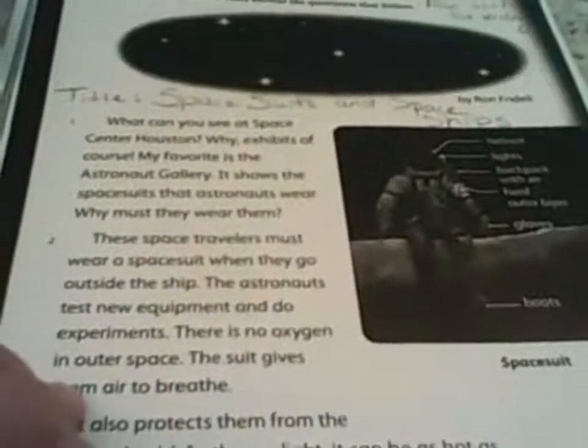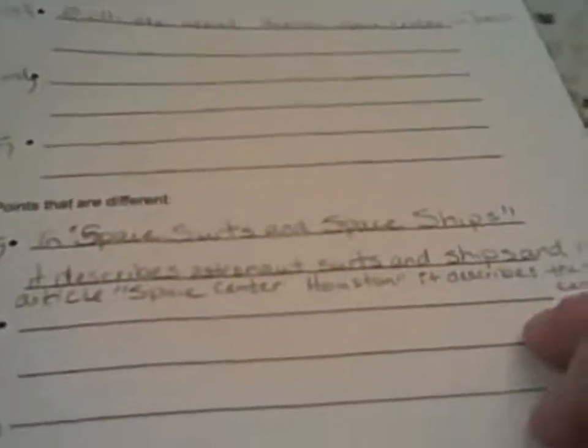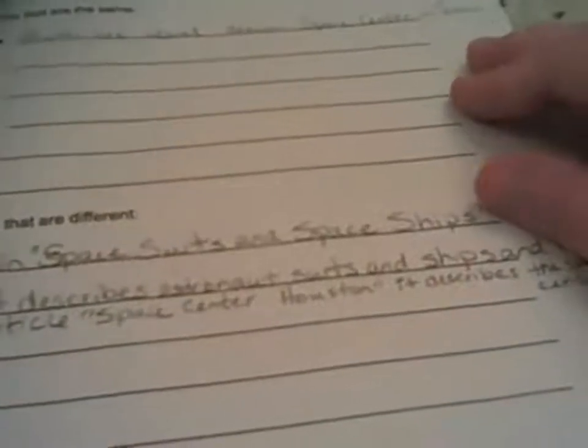This is also a part of your science. So you'll be reading the article. The title for this article is Space Suits and Space Ships. After reading this article and the second article, Space Center Houston, you have some comprehension questions that you're going to be answering on the next few pages. And then you'll turn to the very last page, which begins your writing assignment.